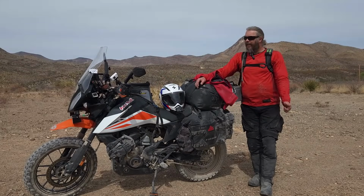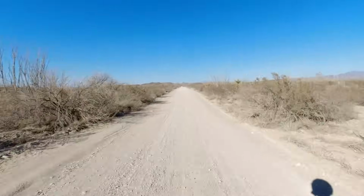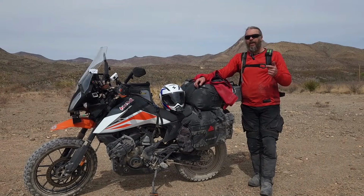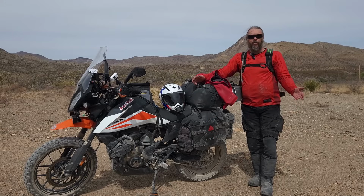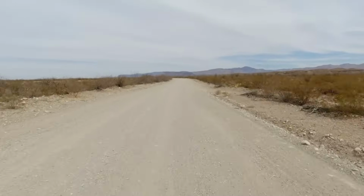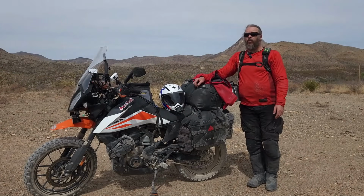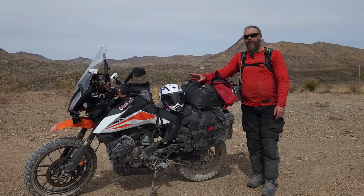So I think the Big Bend BDR-X, if you like riding in the desert, if you like or can tolerate sandy stretches, deep gravel, and loose rocks, then you'll enjoy it. If you don't like that kind of terrain and you prefer wide open dirt roads, you may not enjoy it.